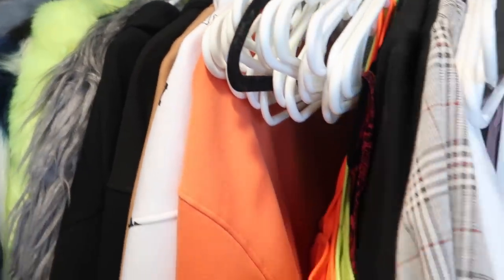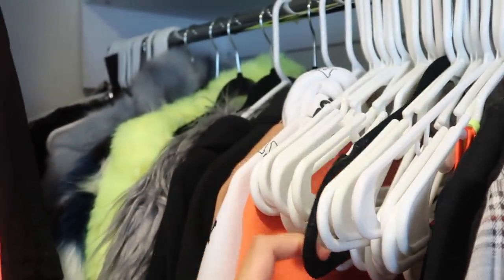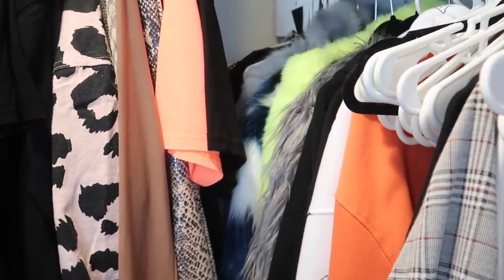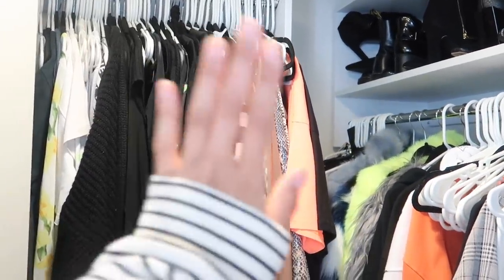You see that? I know. And a lot of you dolls were telling me that I should switch over to all velvet hangers because it would save me a ton of space, which would be an awesome idea. So I'm gonna do that and put that on the list of things to do. But for right now, my priorities are to organize and declutter my current situation.